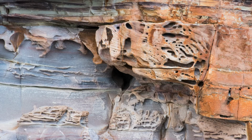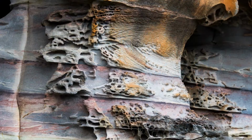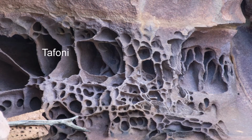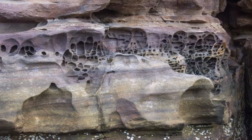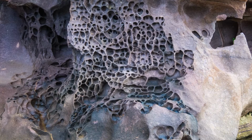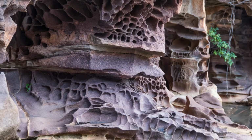On the rocks closest to the water, we see a curious, almost worm-eaten look. These small, hollowed-out features are called tafoni. There are many theories about what causes this phenomenon, which is found all over the world, especially in intertidal areas and deserts.